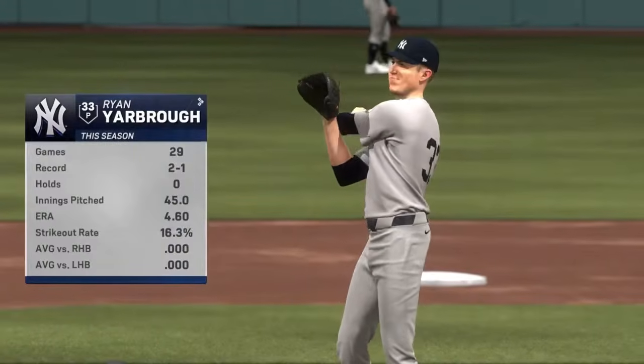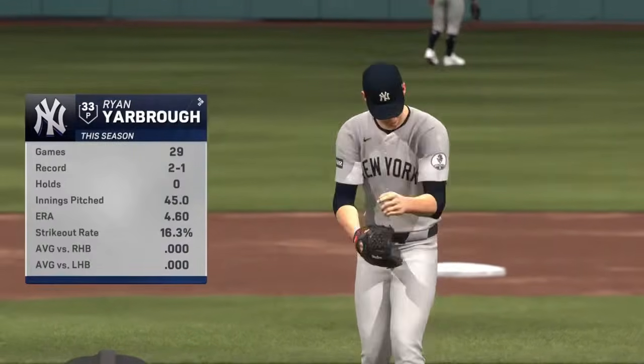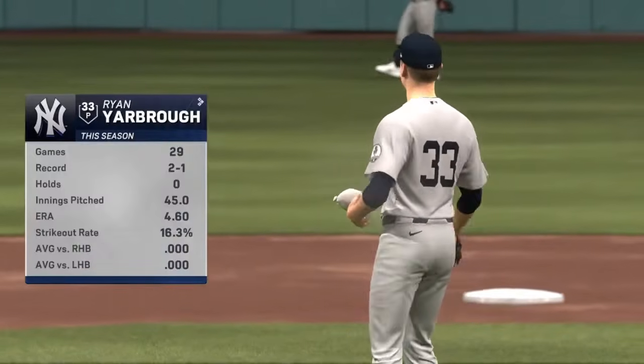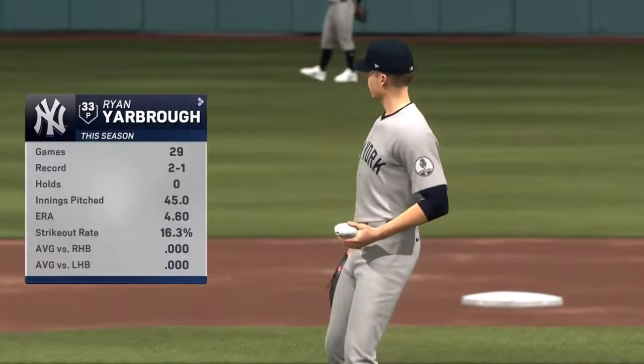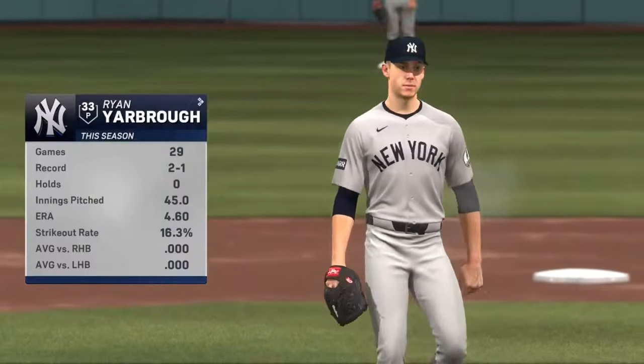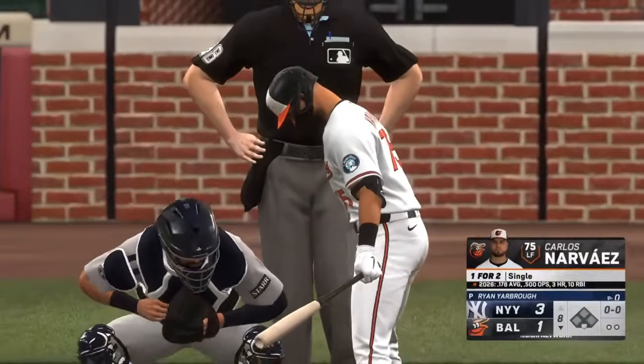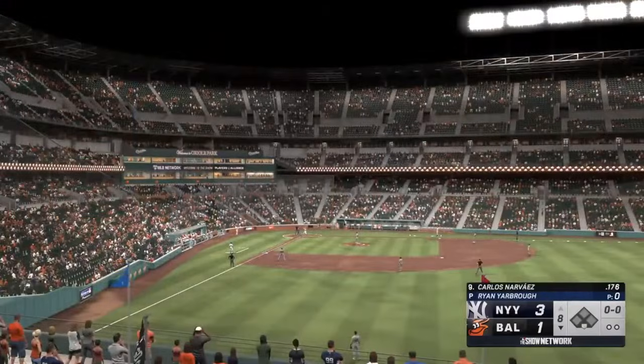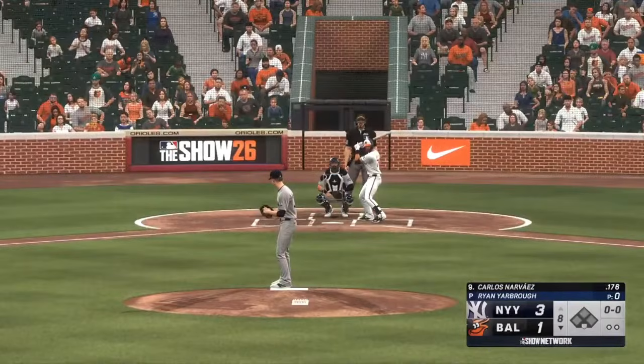Back now, new pitcher on the mound as we roll into the bottom of the 8th, Ryan Yarbrough. And he's been really shutting down hitters from the right side of the plate this year. Not a lot of hard contact, not a lot of hits, period. Here's the left fielder, Carlos Narvaez.